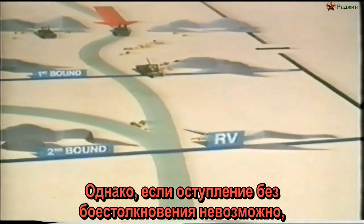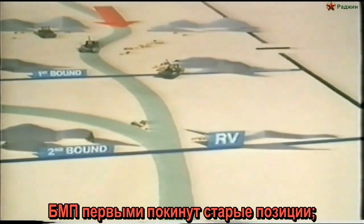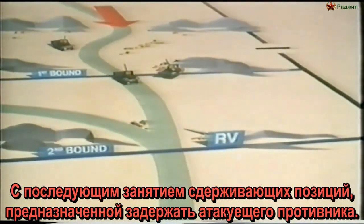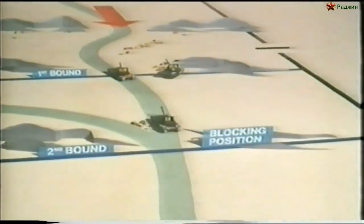However, if a clean break is not possible, then the force will have to conduct a delaying action. When the APCs have left the rendezvous, the troop will move back using fire and movement to a blocking position which will have been recce'd in advance.